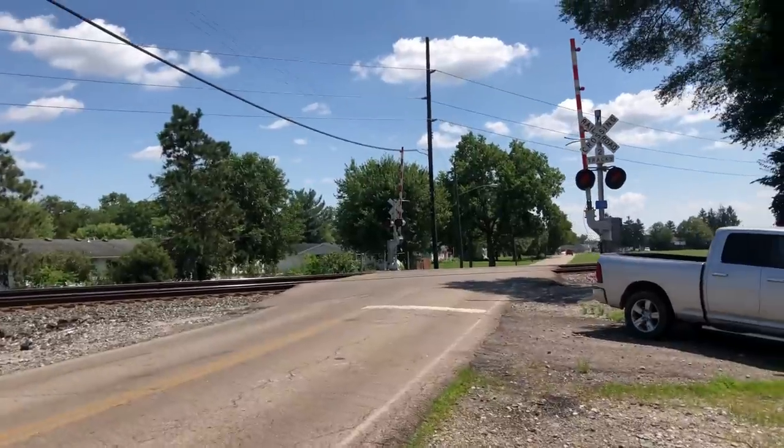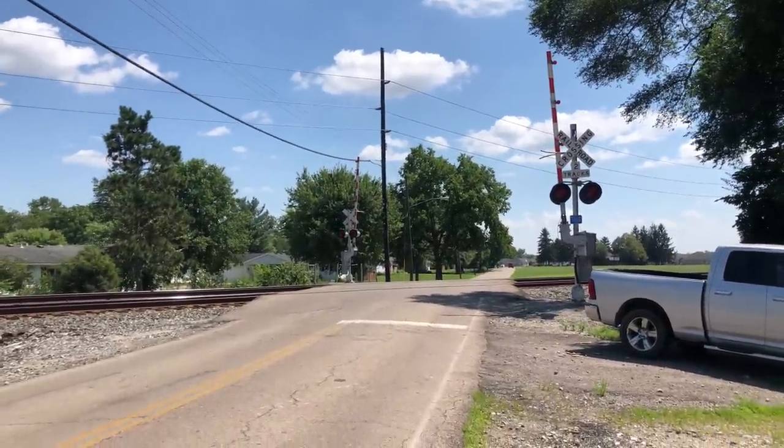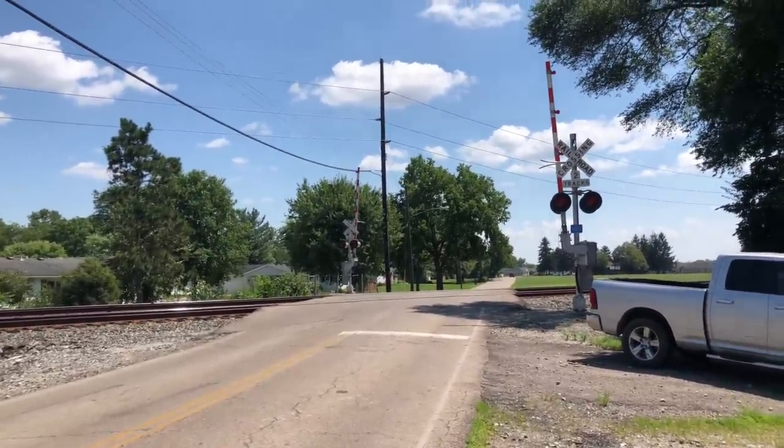Well, there you go, that was a good one. I was kind of hoping to have two of them pass at the same time, but that's pretty rare. The other train will be by here in just a minute. I'm waiting for them. It's just a local, it's a H04. It just came off the Franklin Industrial Spur. So they'll be coming across this crossing right here at any time.